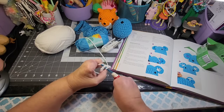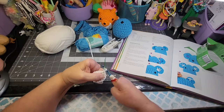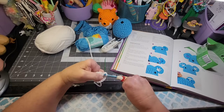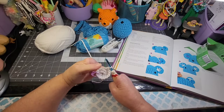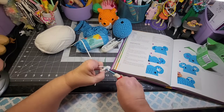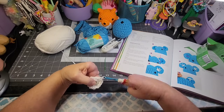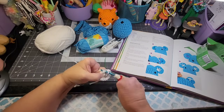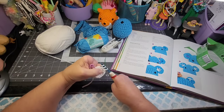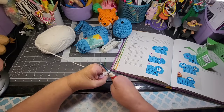But this is the little belly plate for my koala. And I don't have any complaints about this yarn. I don't have any complaints about that blue yarn. And I didn't have any complaints about the orange yarn that I did Felix the Fox with. I think Wally here is going to turn out cute. And he was made with Amazon yarn.